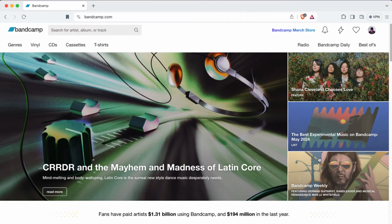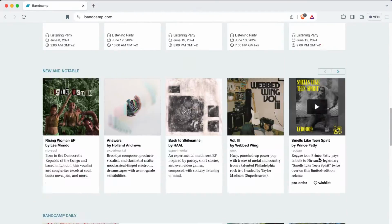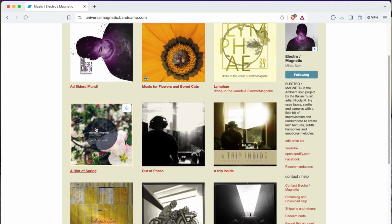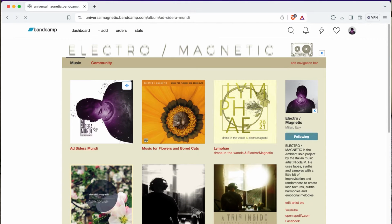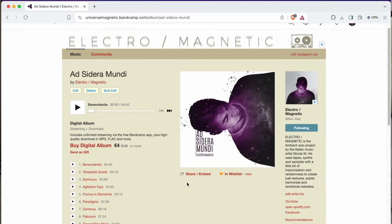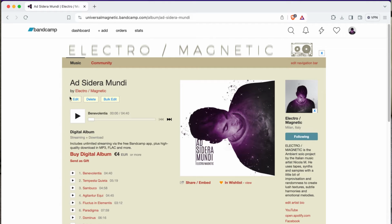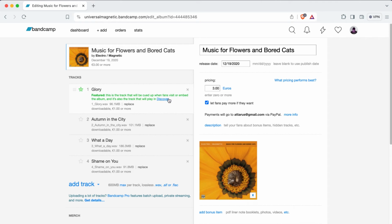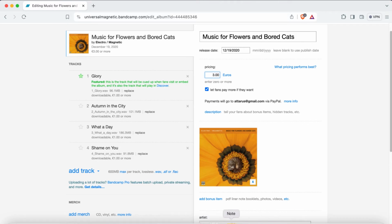Bandcamp is a great platform for independent artists and small labels. It allows you to create a personalized page for free and sell your music with a small fee on actual sales. You can upload your music in a non-compressed quality and listeners can download it in the same quality. You can set your own prices or offer free downloads and even sell physical copies and merchandise.